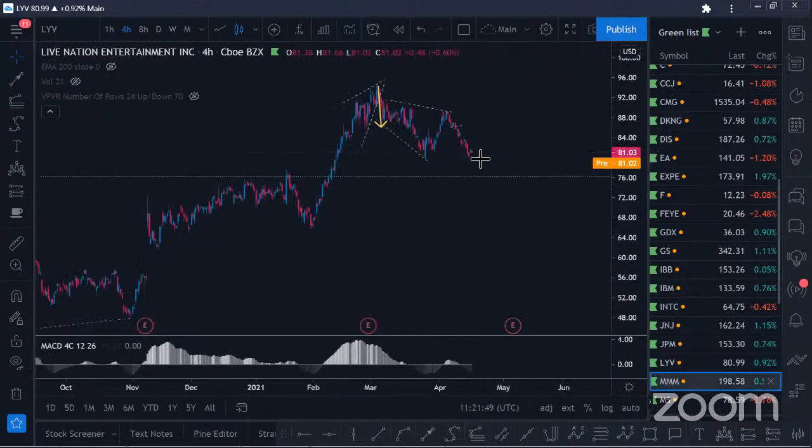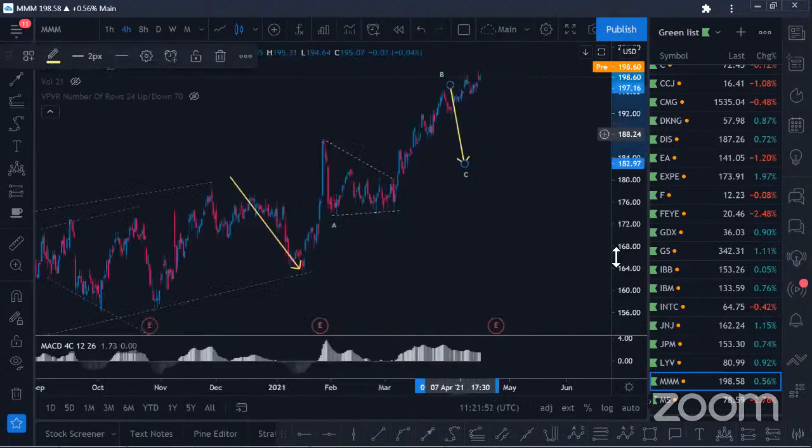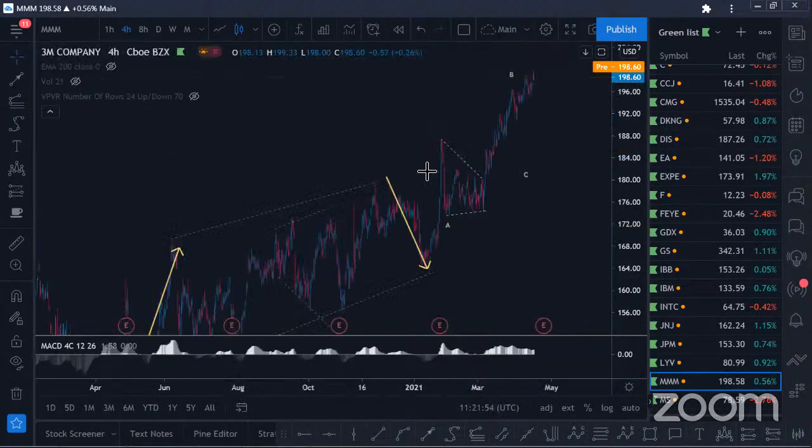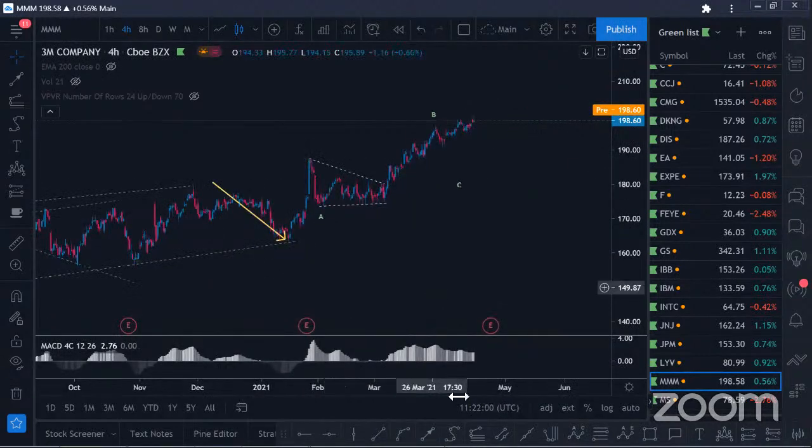Triple just continues to march higher, very, very frustrating in terms of the structure. We were looking for a short to develop out of this little structure here, it developed into more of a triangle, and then started to run on us. And now we're sitting overextended on the lower time frame. So I'm not really interested in anything that's happening here.